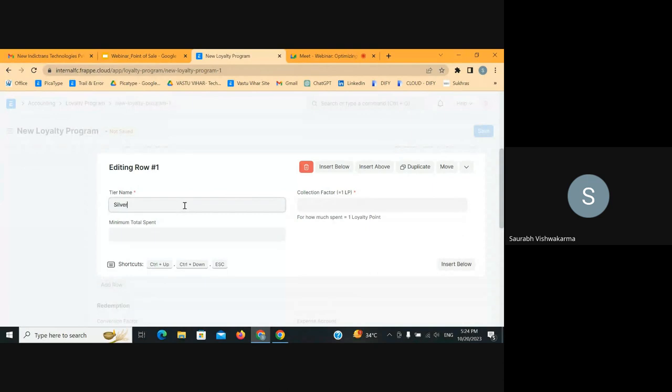silver. Now what is this collection factor? Let me put this as 1000. Let's say you got a customer for a billing of 50,000. In that case, if I put 1000, that means 1000 will be equal to one loyalty point. So if a customer buys something from my counter with an order value of 50,000, then 50 loyalty points would be credited into his account. If I wish to put any minimum total spend, I can define that as well.